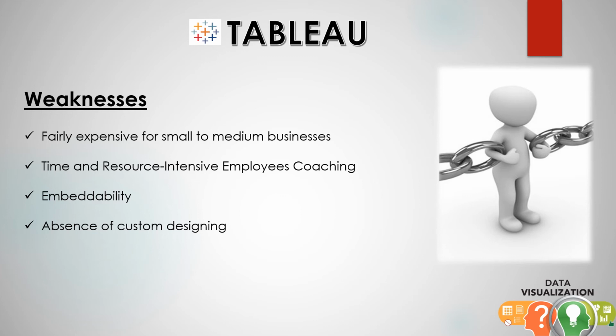Next is time and resource intensive employee training. Basic use of the platform doesn't demand hyper-focused knowledge in Tableau. However, the tool's visualization potential is almost unlimited, whereas the learning curve is incredibly steep for non-analyst users.